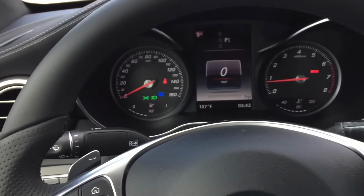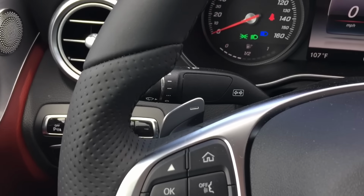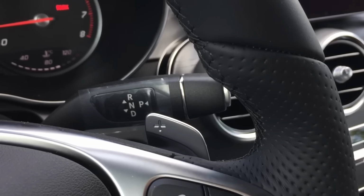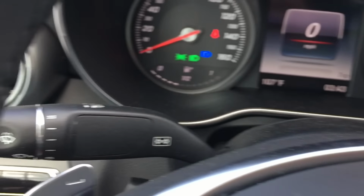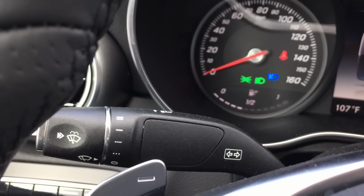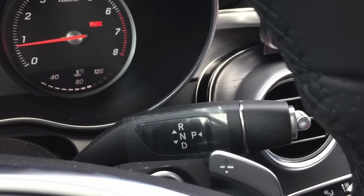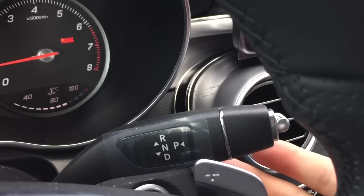Behind the steering wheel, you also have the up and down paddle shifters, so you can put it in manual mode for a more aggressive ride. Behind the paddle shifter on the left, you have the windshield wiper control, as well as turn signal light control. And here you have the gear shift lever.